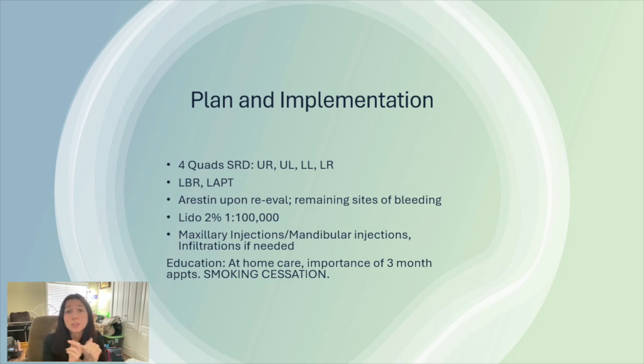We used Lido 2% with epi, and we did maxillary injections, mandibular injections, PSA, AMSA, and then I put infiltrations as needed, because an issue that I had run into with my patient was he wasn't staying numb. Every appointment he was burning through anesthetic as fast as I've ever seen. So that was a major learning curve for me.